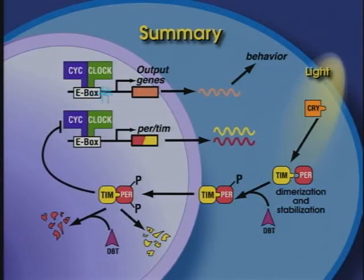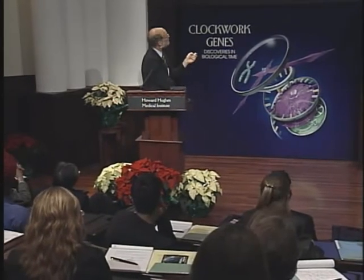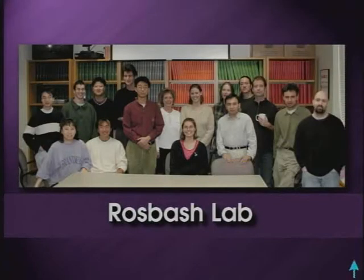explore in any detail at all, I'll simply tell you that there are output genes, genes which connect directly to behavior, which are related to this transcriptional feedback loop in a very similar way. They're regulated by the same sets of genes, and they exhibit 24-hour periodicity in their gene expression, and that connects to behavior.